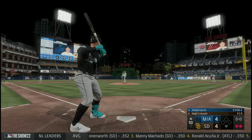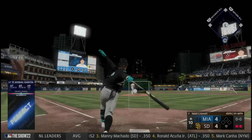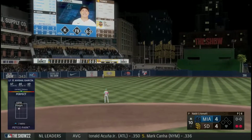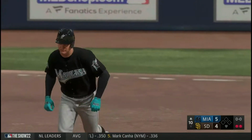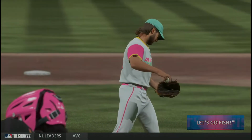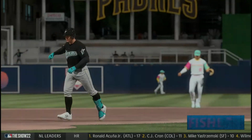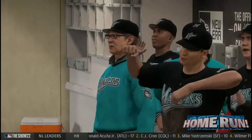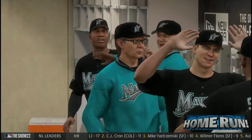Now Avisail Garcia coming up here. And he will swing. And he sends a ball drilled into the left center gap. And that ball gets just over the fence. Home run. Avisail Garcia with a monster blast. His 3rd of the year. And Miami with the lead here in the 10th inning.